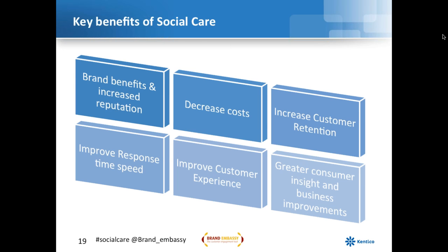So, based on what Matt was saying, and there were some very interesting facts, I basically created this slide of 6 key benefits of social media customer care that are relevant to you guys. The first one is relevant to brand benefits and increased reputation. The second one is about decreasing your current costs. The third is about increasing customer retention, about increasing loyalty of your customers.